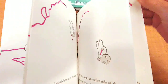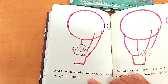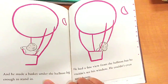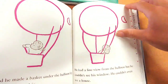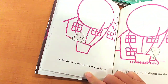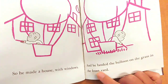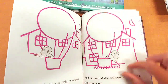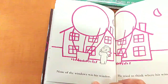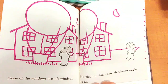Oh boy, that is a smart little boy. And he made a basket under the balloon big enough to stand in. He had a fine view from the balloon, but he couldn't see his window. He couldn't even see his house. Oh. So he made a house with windows. And he landed the balloon on the grass in the front yard. None of the windows was his window. He tried to think of where his windows ought to be.